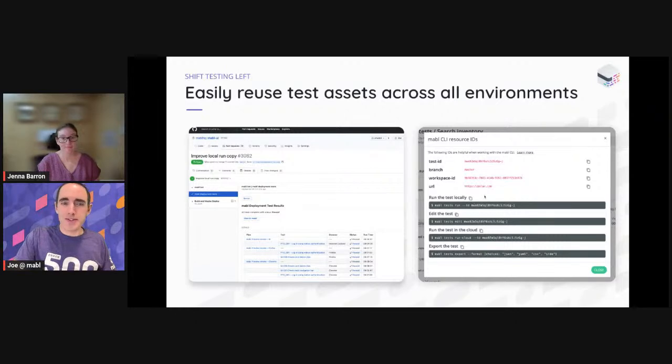Additionally, we've got tools like the mabl CLI here. If you can run a command line somewhere, you can run your tests on your laptop, in your CI/CD pipeline. Run your tests everywhere. Get the most results and the most leverage from those tests you've spent time investing in.